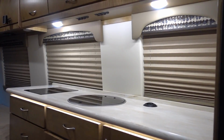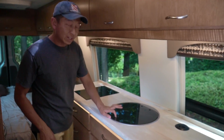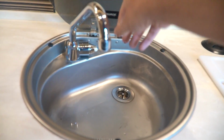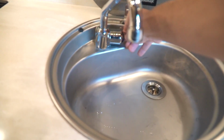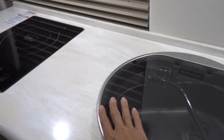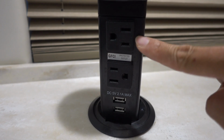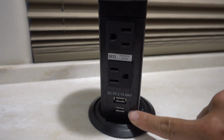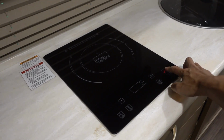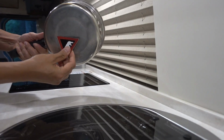And across from the bathroom is our kitchen area. And as you can see, there's a huge counter space, and there are several things worth mentioning here. Number one is a sink that can be opened up as we need water to wash dishes or even brush our teeth. But if you need more counter space, you can also fold it up and make a flat counter space. And also we have a power strip here, two 110 outlets and two USB ports to charge our electronics. The highlight of this counter is this induction stove, and we did have to purchase new pots and pans to accommodate the induction stove.